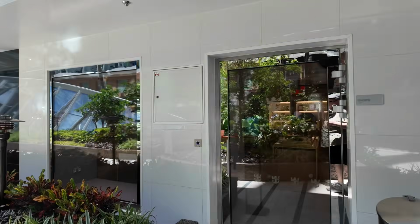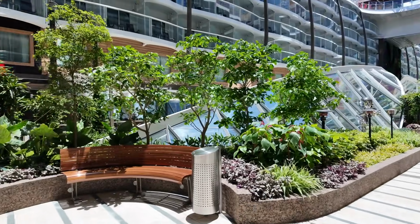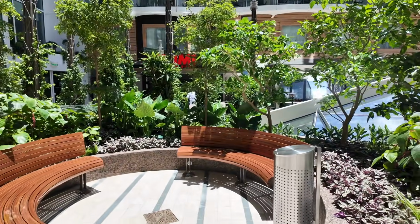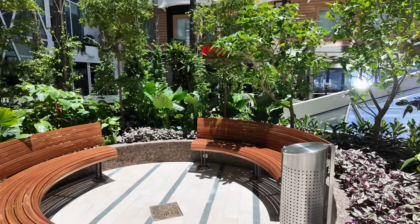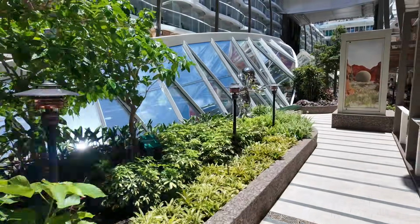More jewelry. And as we go, I'll point out some things. Have these little alcoves where you can sit and relax, especially at night. They play music out here. It's super chill.